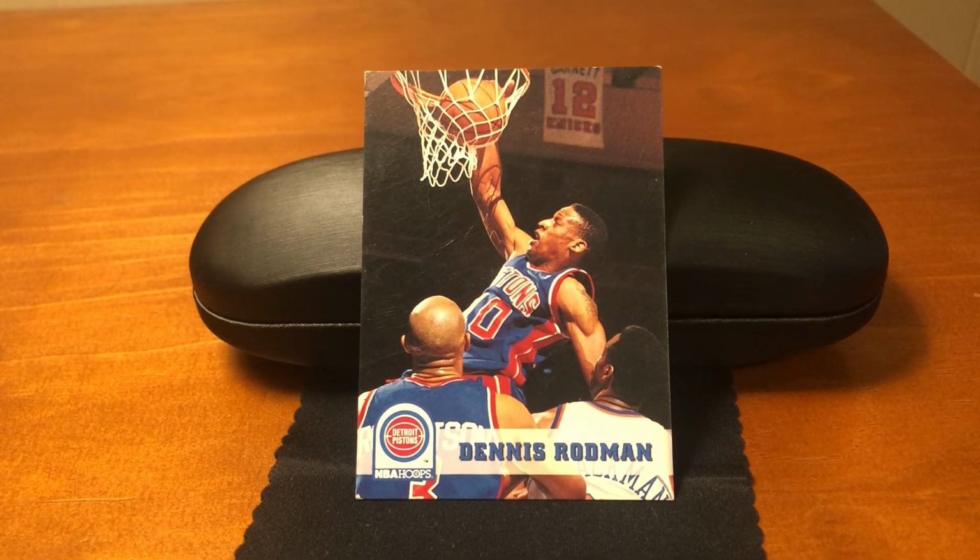Welcome to Cataloged Clutter. We're building sets one card at a time and spending time with each and every single one of those cards. This is our first card we're adding from 1993-94 Hoops, the number 66 Dennis Rodman.